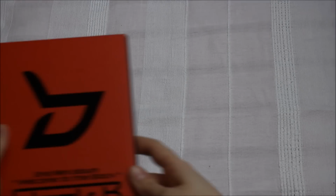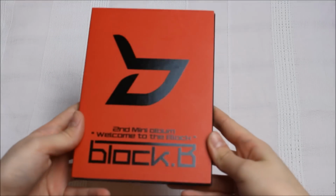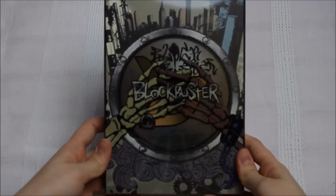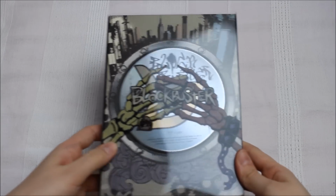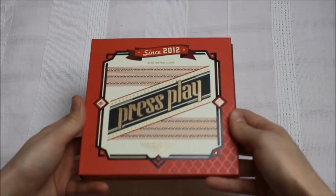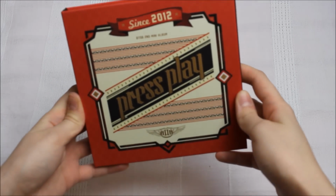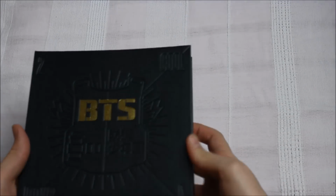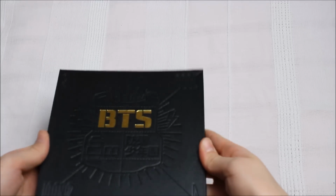And from Block B I have 3 albums. I have Welcome to the Block, the normal edition. And then I have Blockbuster. And the newest one, very good. From B2B I have Press Play, which is their second album. And then from Bangtan I have their Too Cool for School debut album.